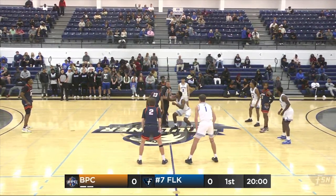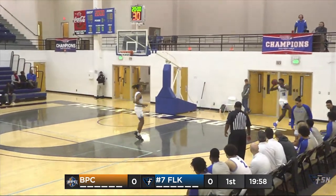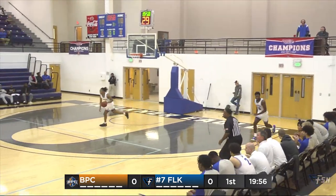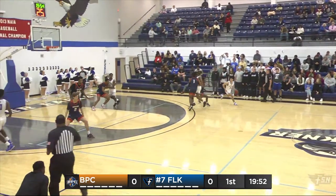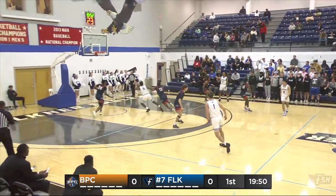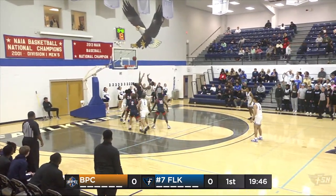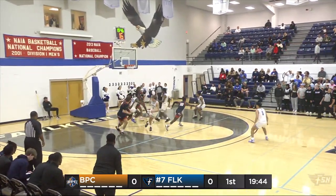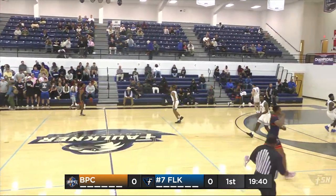Ready to go here live, Titan Davis Gymnasium, campus of Faulkner University, the men's game. Brewton-Parker versus Faulkner. The Eagles, the number 7 team in the country, coming in at 8-0 against the Brewton-Parker Barons at 3-2 overall. Isaiah Brooks misses. Second attempt misses. Ball cleared by Brewton-Parker.